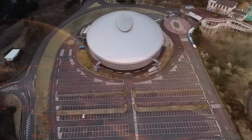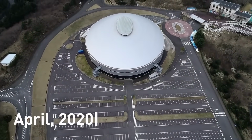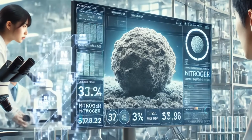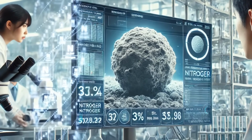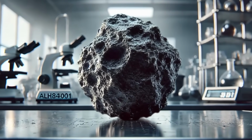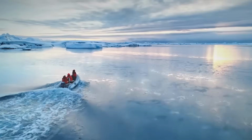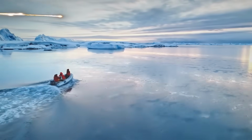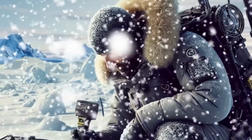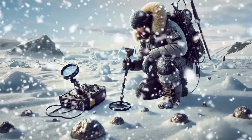In April 2020, scientists from the Japanese Space Agency made another discovery. They detected nitrogen-containing organic material of Martian origin in our meteorite. So, who knows what new astounding secrets further examination of the meteorite might reveal? At the moment, though, all you can do is travel to Antarctica and find more of them. The thing is, this place is great for meteorite hunting.